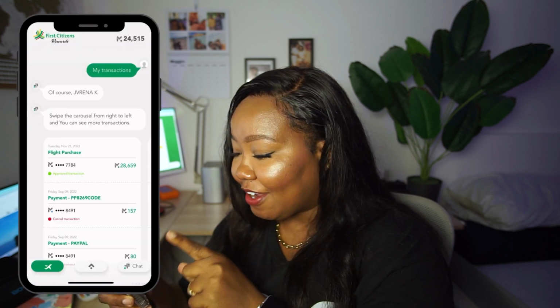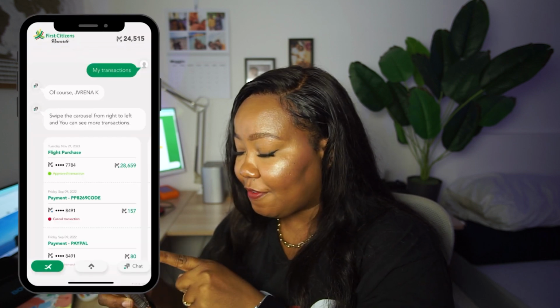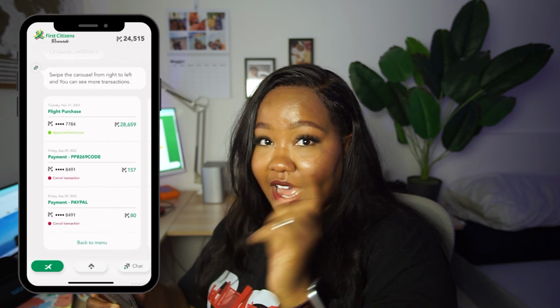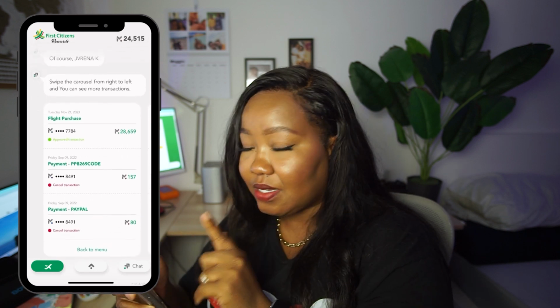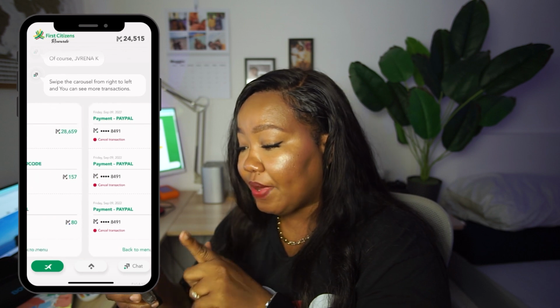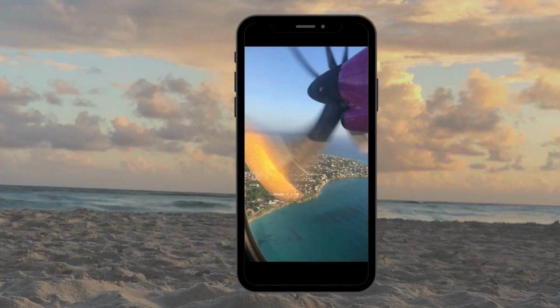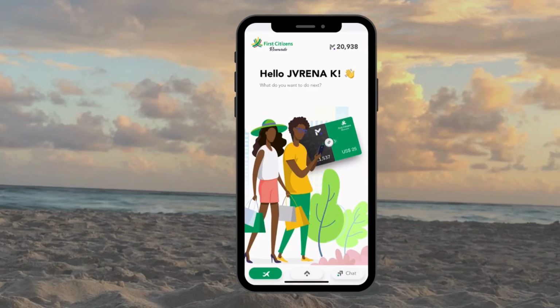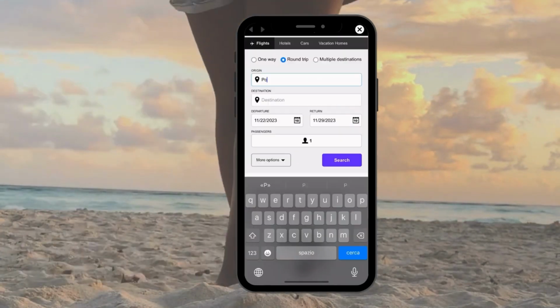Anyway, I made a flight purchase November 21st and I spent 28,659 miles to purchase that flight to Barbados, Port of Spain to Barbados. This is how that process went. While I was in Trinidad last year, I said, let me look for some flights to see if I can make it to Barbados, and the prices were actually looking good.